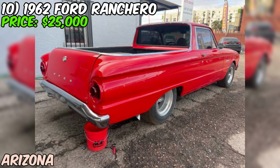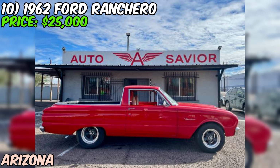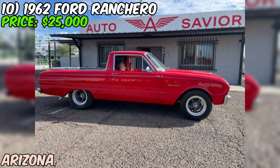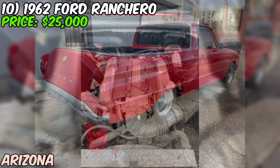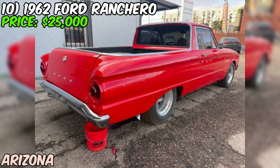At $25,000, you're paying for the modifications more than the original vehicle. This isn't a numbers-matching collector's piece. It's a custom build meant for performance and show. The LT1 swap, if done properly, offers reliable modern power and easier maintenance compared to the original engine. This is definitely a niche vehicle. It'll appeal to someone who appreciates modified classics and doesn't mind the Ford-Chevy mashup. The tubbed rear end suggests this was built for serious straight-line performance.